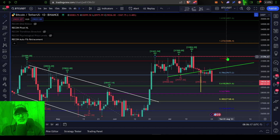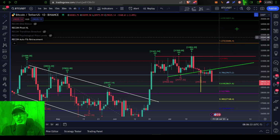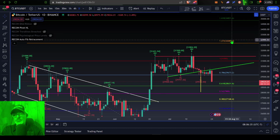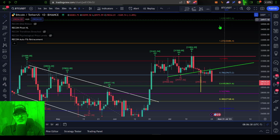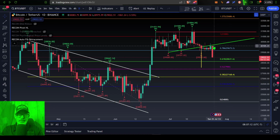Until the bulls can clearly get a close above 31.5, which you can see they've wicked into it, they've even candled right into it, but they've not closed really above 31.5. Until the bulls can get a close above 31.5, then these upper targets of 32.6 or 35,000 really don't come into play. And right now, actually, it looks like Bitcoin's price is going to retreat lower.